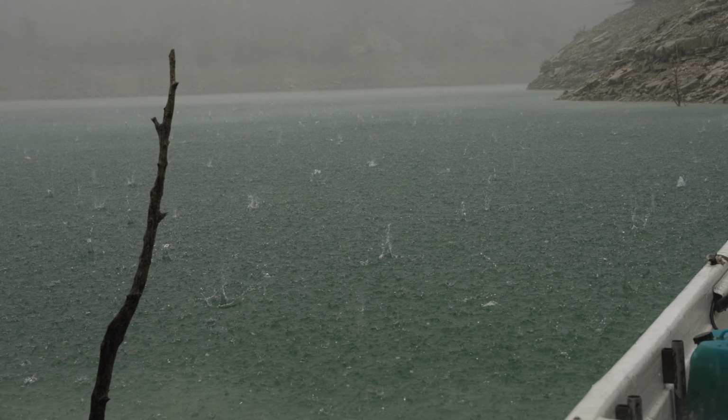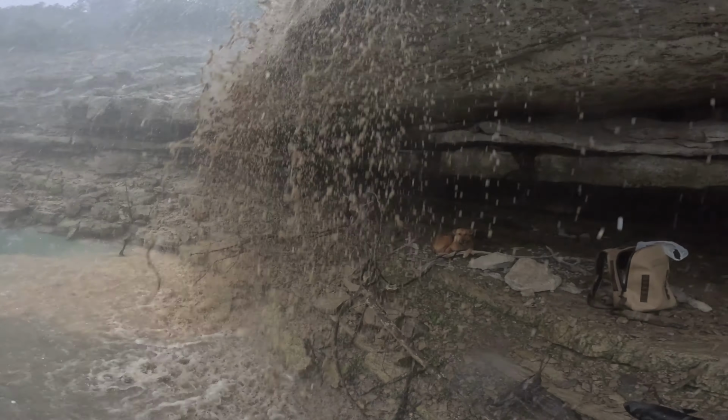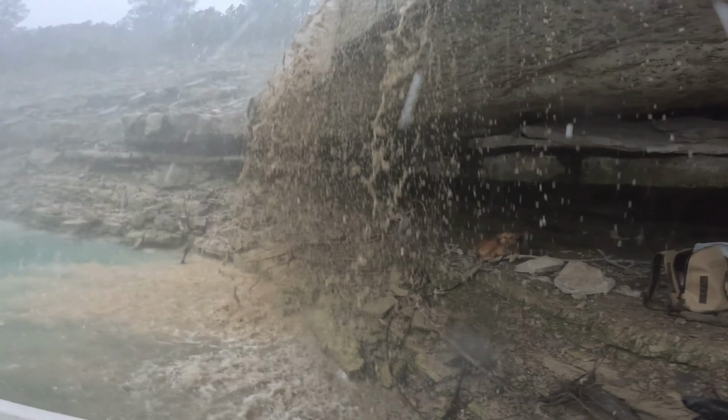The small stream that flowed down from the mountains quickly turned into a small waterfall. Suddenly, the idea of hiding under the rock didn't seem so good anymore. What a mess!